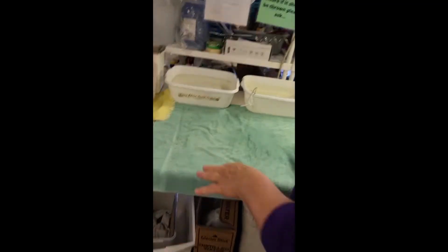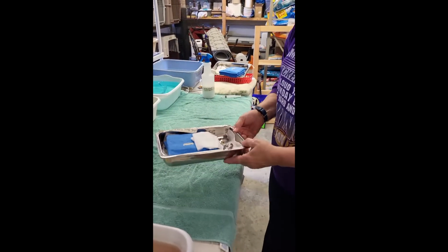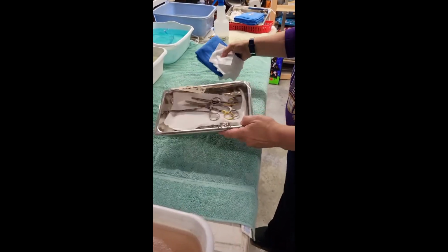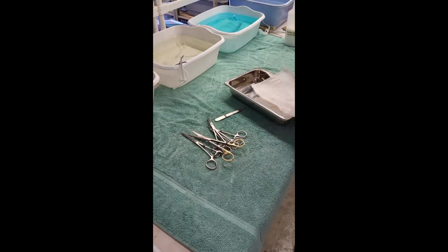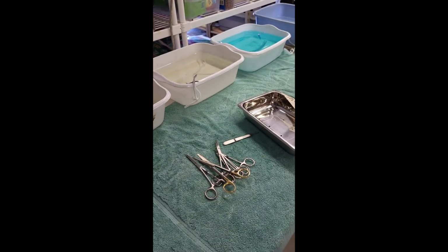And we'll just do one at a time here. So then these that weren't used, anything bloody, we try, like in here, there's some blood on this, so we're going to throw this away. If it's still clean, you can still use it. Okay, so we're going to throw that away.